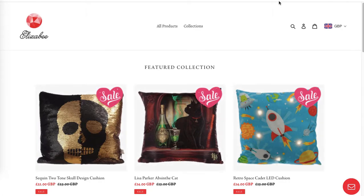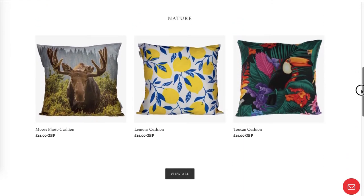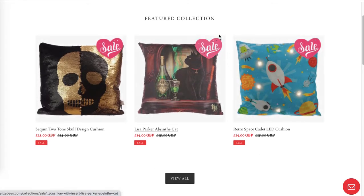I'm on the homepage, and I really love that you're showing your featured products right away. When it comes to items on sale, I encourage you to have only a small percentage of items on sale, but I like that the sale icon is nicely optimized. Remember to have maybe 5 to up to 10% of all items on sale at a time.